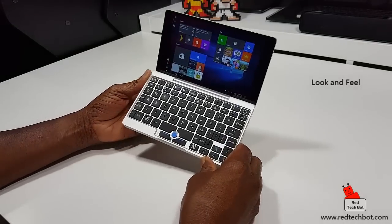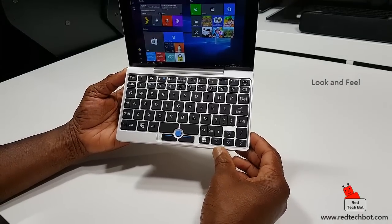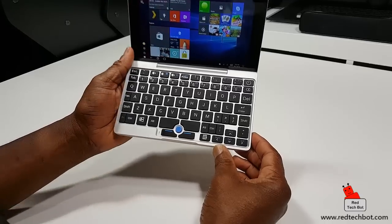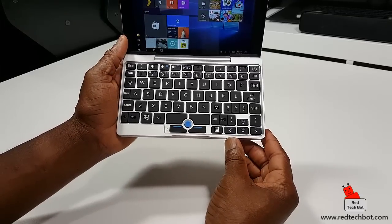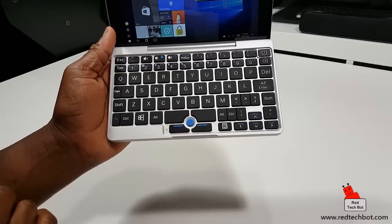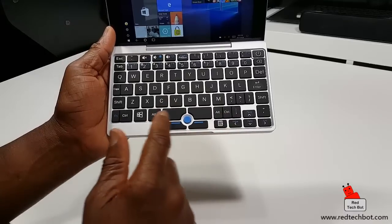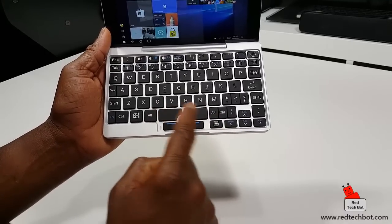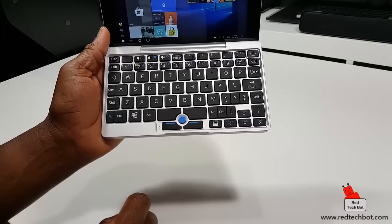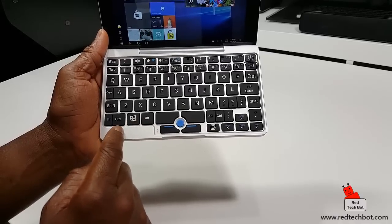Looking at the aesthetics, it does have an Apple style keyboard. It looks very much like the keyboard on a MacBook Pro, for example, or a MacBook Air. One of the things to note though is that because of the size, they had to make some of the keys smaller, like the caps key for example, and what may be a bit disconcerting is that the space bar is actually two buttons, which may take getting used to. And then the Alt and Control keys here are a little smaller and different to the Alt on this side and Control key on this side.